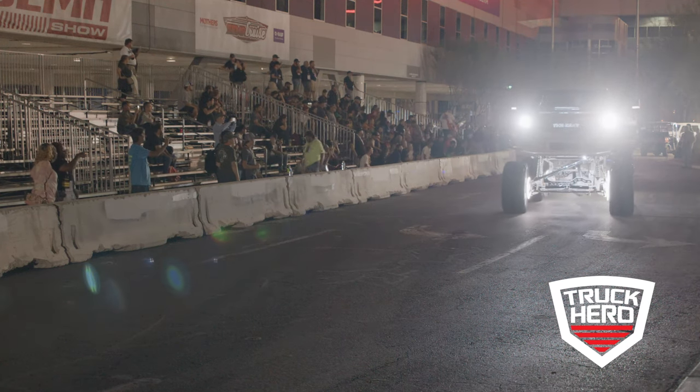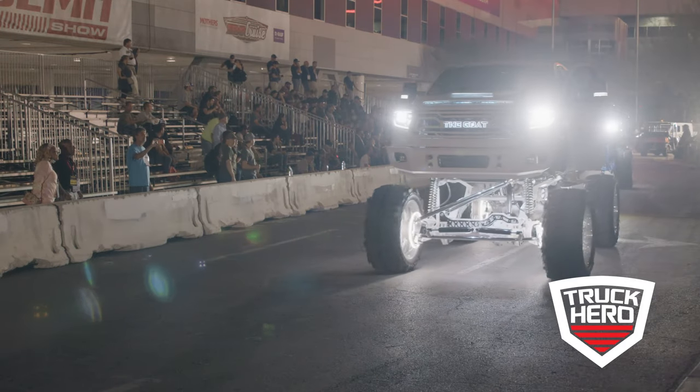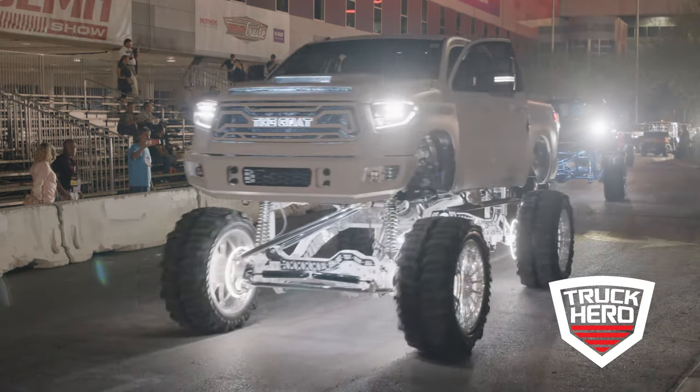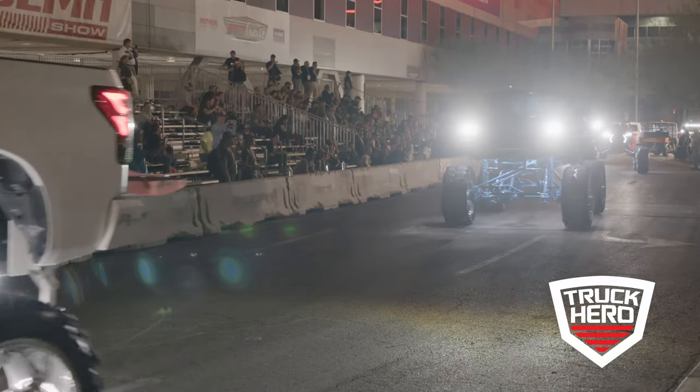Nice. Check out the vintage square body done in a full modern style with the lift and the wheels and the lights, all the LEDs. Party in the back. Very cool.